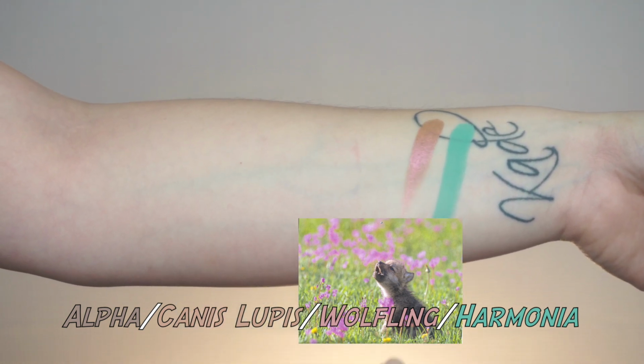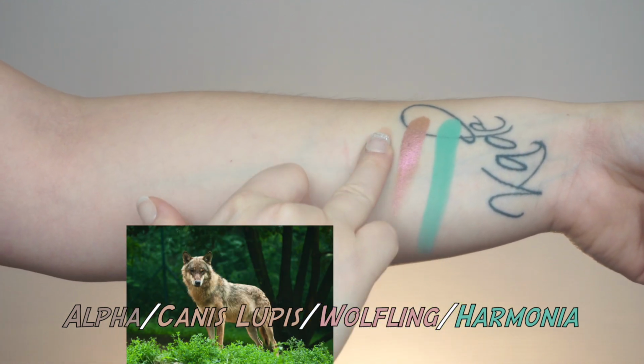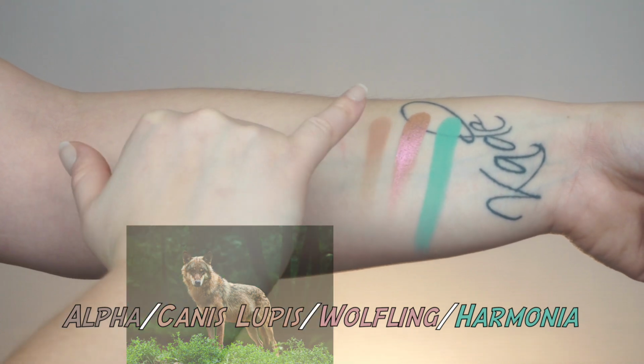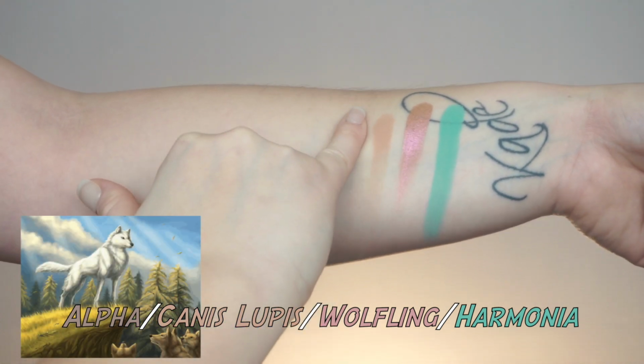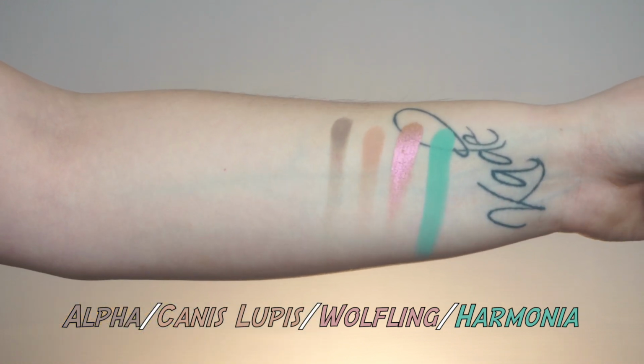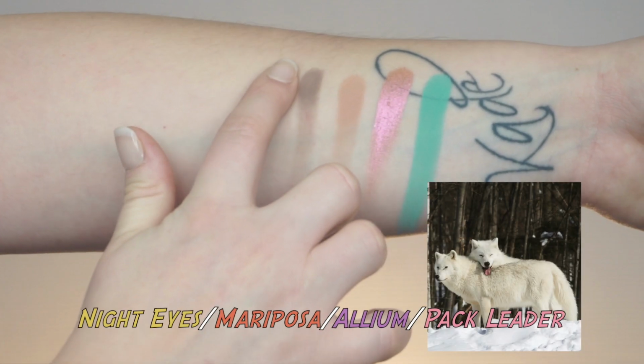Wolfling, as you can guess, a young wolf. Canis lupus is the scientific name for a wolf. And Alpha, also self-explanatory, the leader of the pack. And this is the first row of the Feral palette. Swatches aren't the best, but as you can see, a lot of the shades are very opaque.